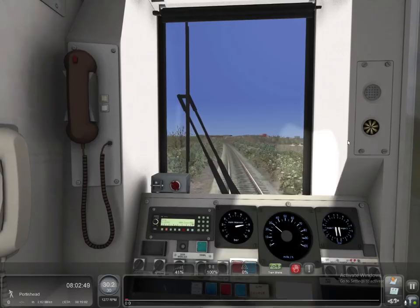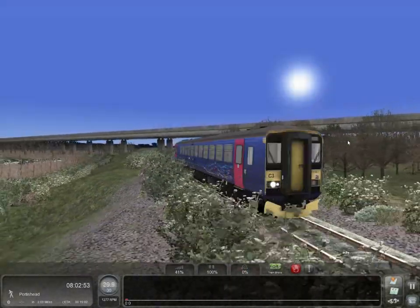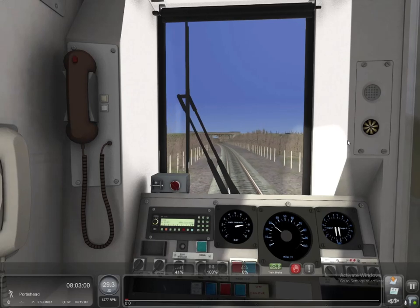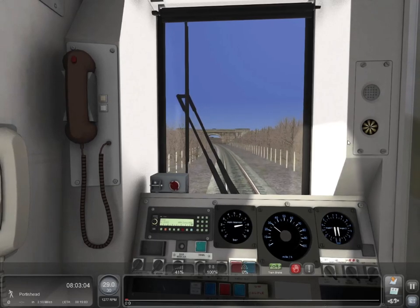I still like driving this though. It's an awesome little train. It would be fun to do a long route in this as well. Can you imagine doing Penzance to Paddington in a Pacer? I mean, in a 153. That would be quite funny to do.